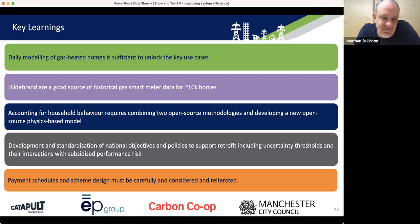We can also account for that behavior change, which I know for many that work in the retrofit sector is a real kind of concern. How do you account for changes in how and when people have their tea in the evening or when they heat their homes and that sort of thing? And building up these three different methodologies gives us the opportunity to account for that really hard to find stuff. As Connor said, we need to advocate for the development and standardisation of national objectives in this sector to help us with those income streams and help us build business models, and that the payment schedules and the scheme designs in particular need to support that.